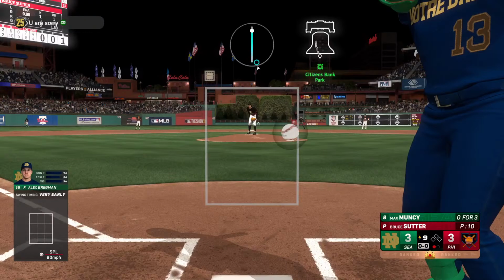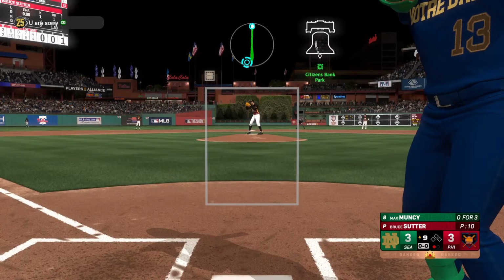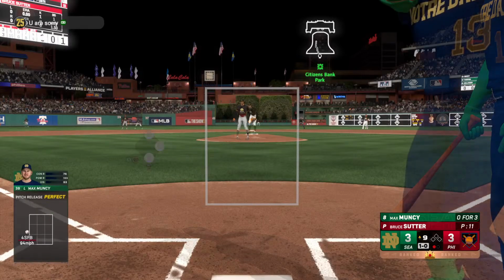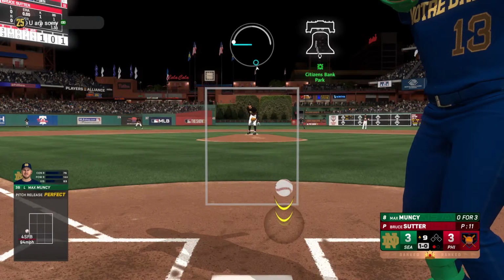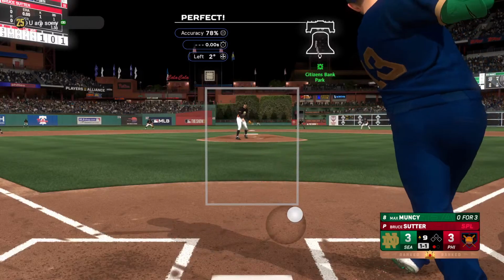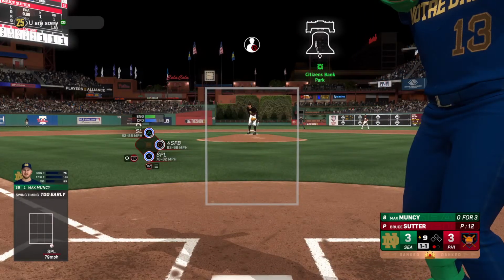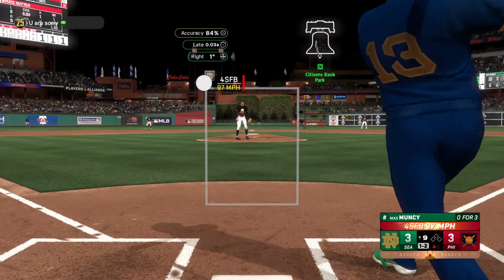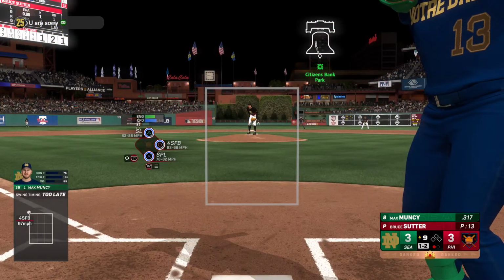Here comes Max Muncy. Well, maybe approaching this at bat with a bit too much determination. Sometimes you just got to let the game come to you. All tied up here at the top of the 9th. Swings through that one for strike one. 1-1. Late with the swing there. So hard to touch. 1-2 the count.